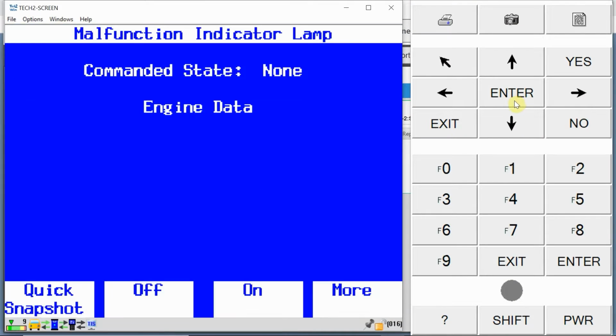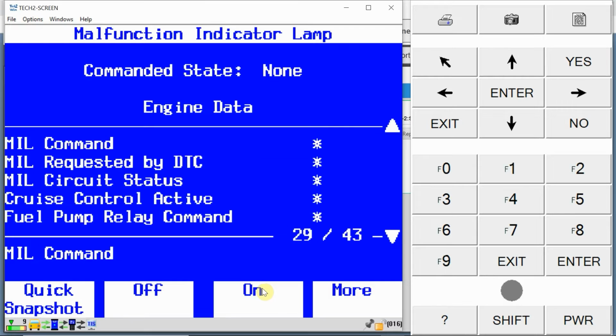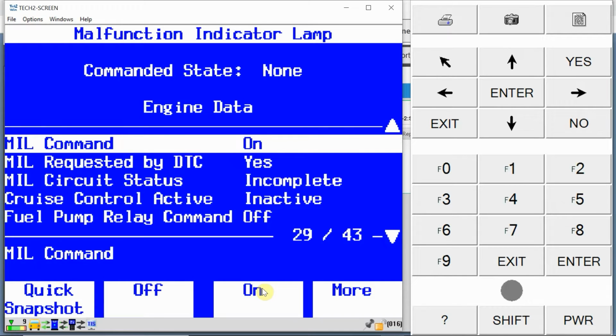So at this point I was trying to take a step back and look at the bigger picture. I thought about that check engine light not coming on. So I went into the powertrain control module on the Tech 2, commanded it on, and it never came on. So I was thinking, well, what if there's some sort of power issue to this PCM? Let's double check all the fuses.